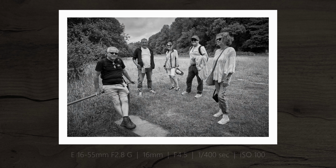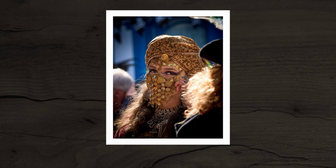Then on a weekend break with some friends in the Wye Valley with the 16-55mm lens, just hand holding it, and this wasn't posed at all, just managed to capture the shot. Ideal having that camera in your hand all the time. And the same with this one.